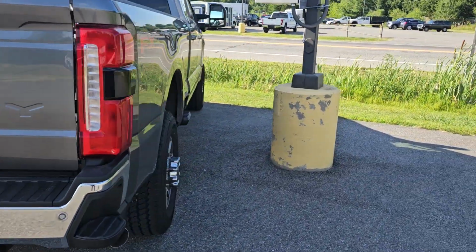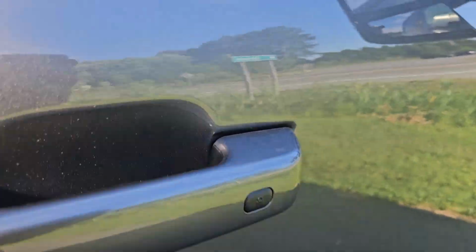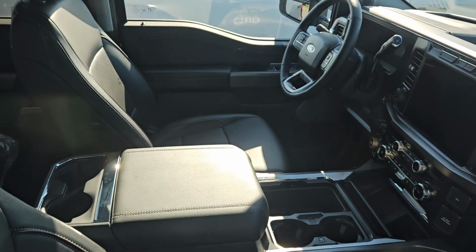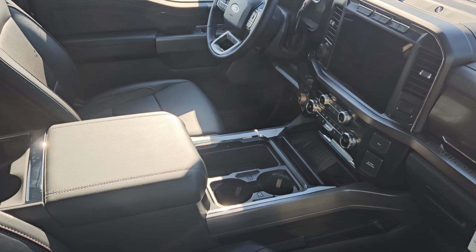What else has it got? Just walking around, it's got the blind spot sensors and all that stuff. And then it looks like it's got the rubber floor cargo mats. Sorry, I don't have the key and it's locked, but I'm just trying to get you a quick video. It's got the big new screen, center console. What else? Heated and AC seats, wireless charging pad. It looks like it's set up really, really well.